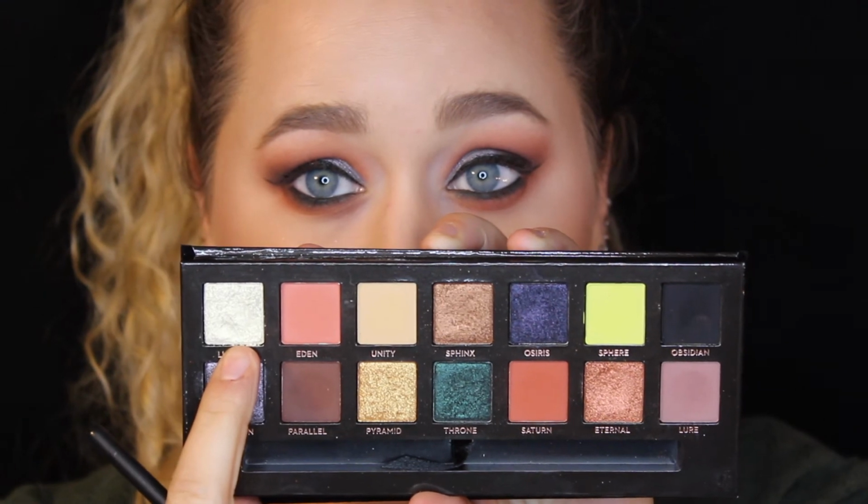Now taking Lucid from the ABH palette, this is a really unique shade because it's like a white with really intense gold glitter. So I'm just going to spray my brush so it's wet, and I'm just going to apply it into my inner corner. This color is super nice. It's really pigmented. It is a little bit more chunky, so I think it applies best when it's wet.